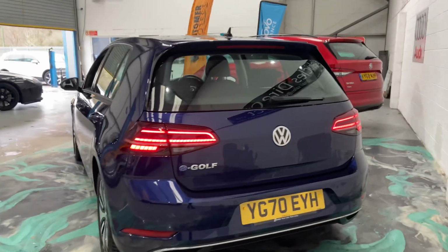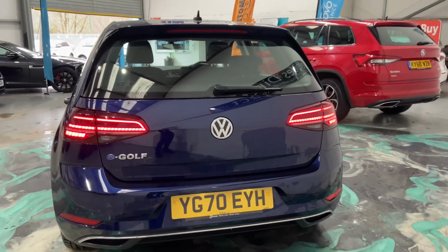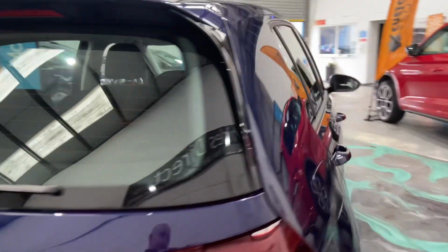Driven the vehicle overnight myself. Drives absolutely superb in fairness. Lovely and quiet as expected.